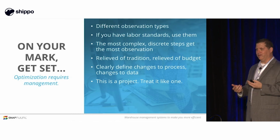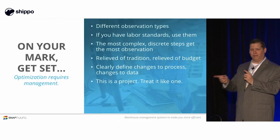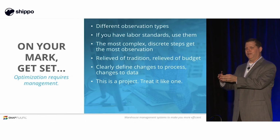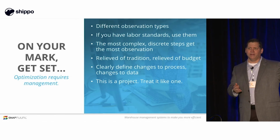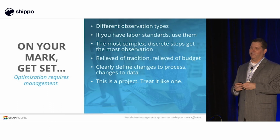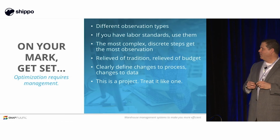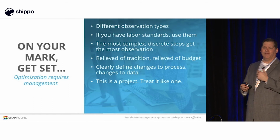So process improvement doesn't always just have to be, am I slotting right so the travel time is less? It can also be, is there a step occurring in this operation that can be done earlier or even later, right? Later is a little harder. The most complex discrete steps get the most observation, right? That ties into if you have labor standards.